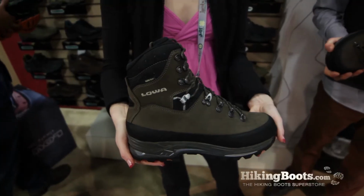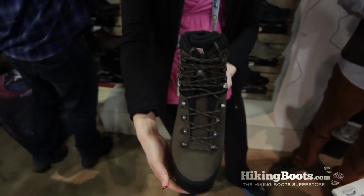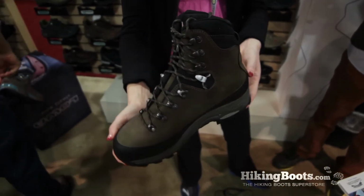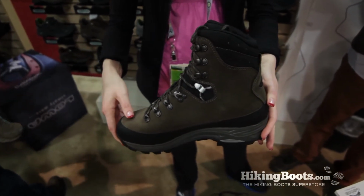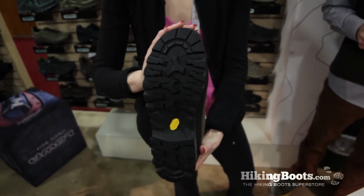Well, Jeanette, today I have the Tibet GTX, which is our backpacking boot. And it's got a whole bunch of new features for this year that we're really excited about. And what specifically has been updated on this boot? Well, on this boot, we updated the midsole to make it a little bit lighter.